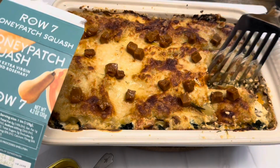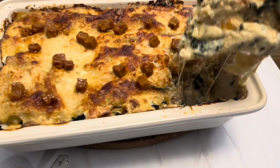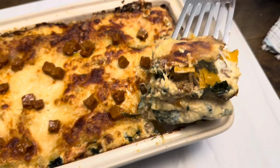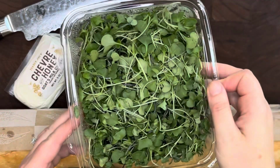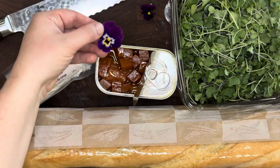This squash added so much sweetness and also a little bit of acidity from that marinade into a lasagna, which is traditionally heavy with cheese and bechamel and sausage, and that squash added was just what it needed.